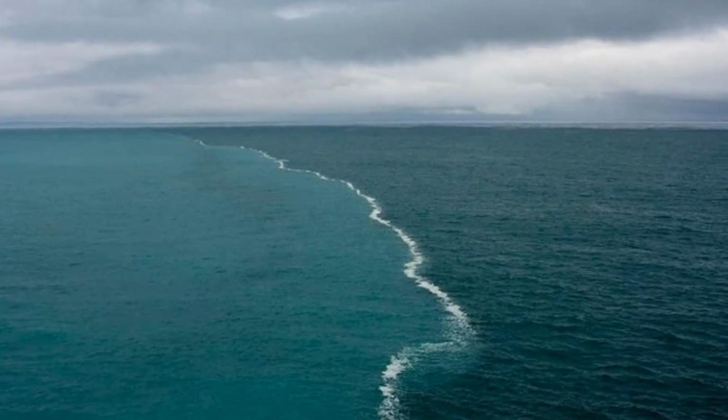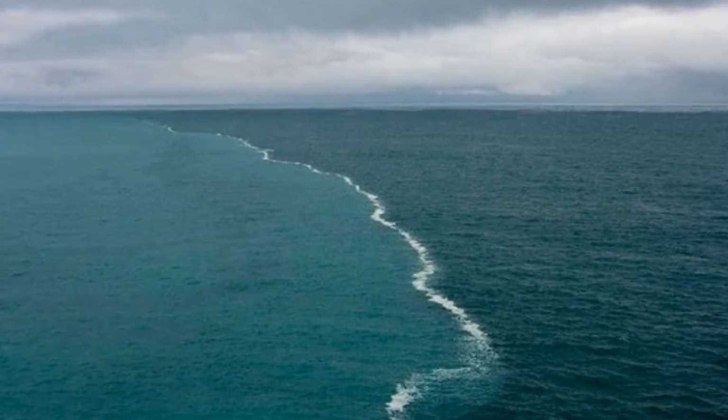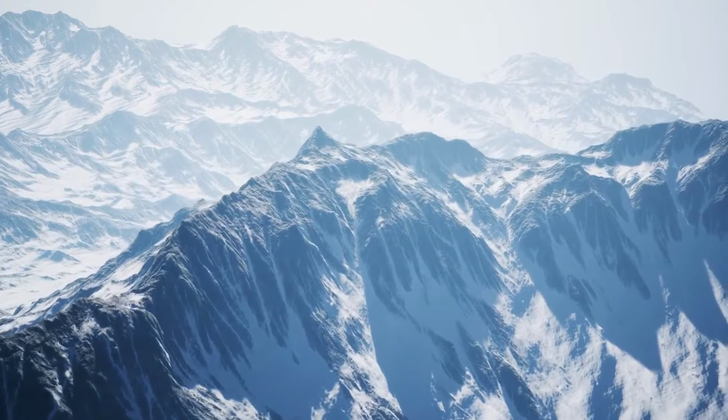Well, it's not two oceans meeting, it's glacial meltwater meeting the offshore waters of the Gulf of Alaska. The reason for this strange phenomenon is due to the difference in water density, temperature.